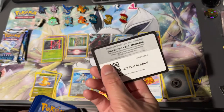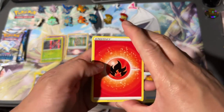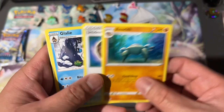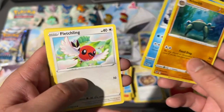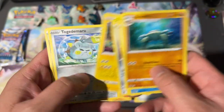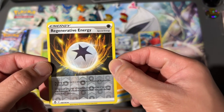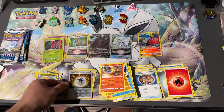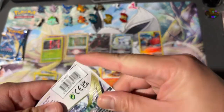All right, so we got another code card. We got that Fire Energy, Anorith, Unidentified Fossil, Glalie, Fletchling, Dratini, Klink, Stunfisk, Togedemaru, a Regenerative Energy into Delphox non-holo. Okay. Now we're going to have the Alolan Vulpix pack art.